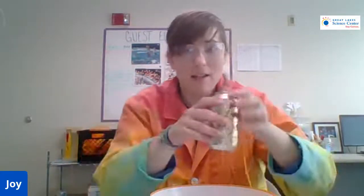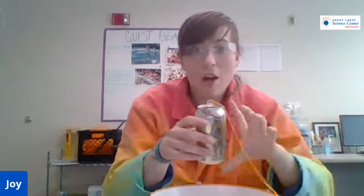And you can try different design variations, too. You can try poking more holes or fewer holes. Try going higher up on the can or lower on the can. Maybe you have a tall, skinny soda can and a shorter soda can and you want to see which one can spin faster or spin longer. It's up to you. But we want to see what designs you come up with.